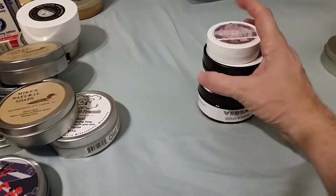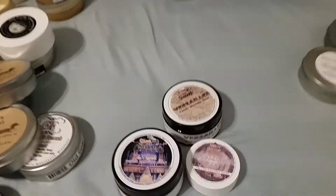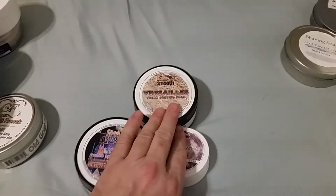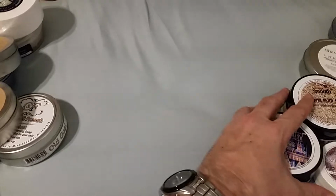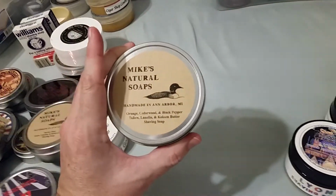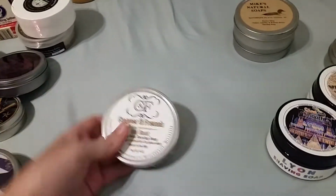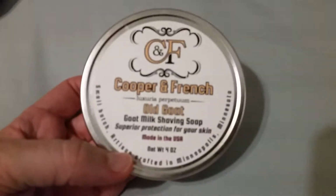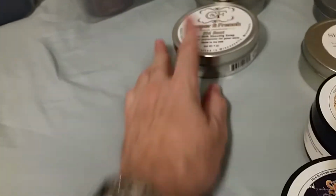I did a little sample from Soap Smooth at one point, and then Maggard had a sale on it, and I really enjoyed the performance. I got Versailles, Lyon, and Sandalwood 10, and I've enjoyed those, unfortunately not quite as much as I might normally want. Mike's Natural, I've got 2 of those, Orange Cedarwood and Black Pepper, and Barbershop, that's a good one. Cooper and French, neat little company, and this is Old Goat. I think they're trying to get that one to be for like Old Spice.